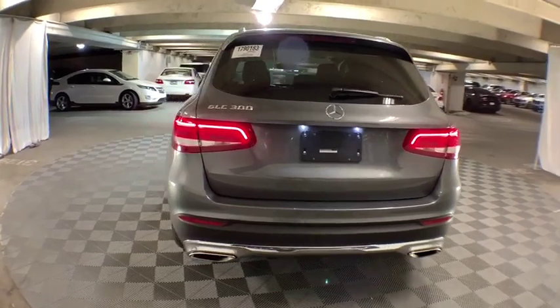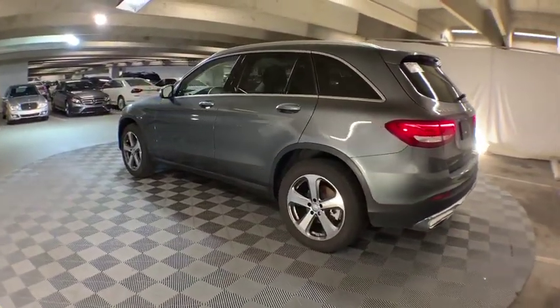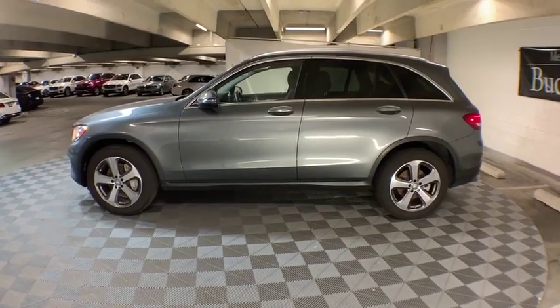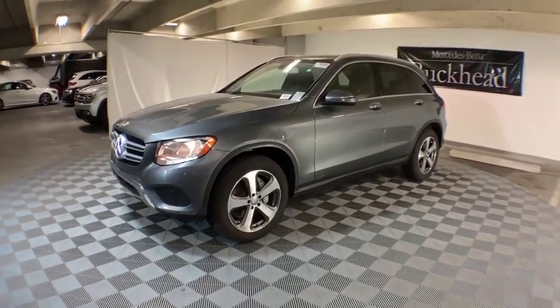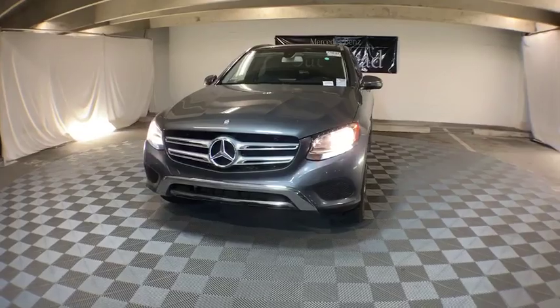Power passenger seat, traction control, power liftgate, dual airbags, leather-wrapped steering wheel, alloy wheels, power steering, four-wheel disc brakes, universal garage door opener, security system, rear window defroster, power windows, trip computer, CD player, electronic stability control, tachometer, brake assist, remote keyless entry, panic alarm.